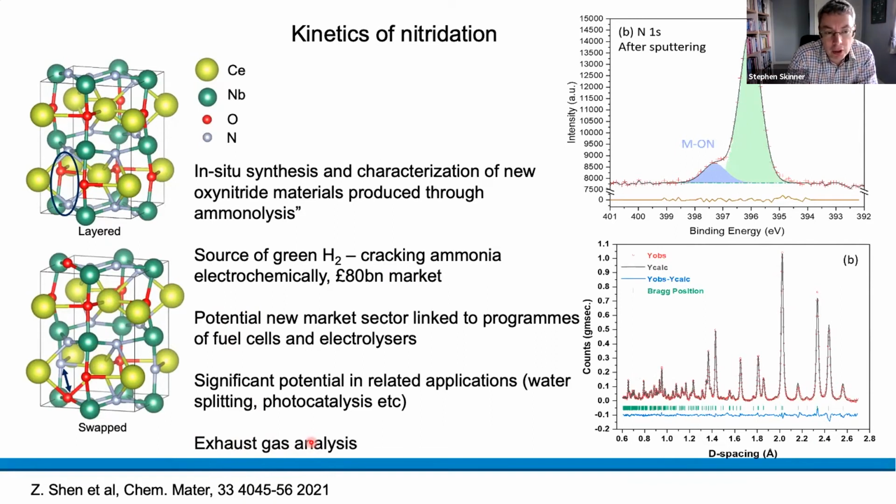And this is an area which is, if we can think about these nitride synthesis and characterization, the green hydrogen market, we're looking at for ammonia about 80 billion. So it's a significant market to target.